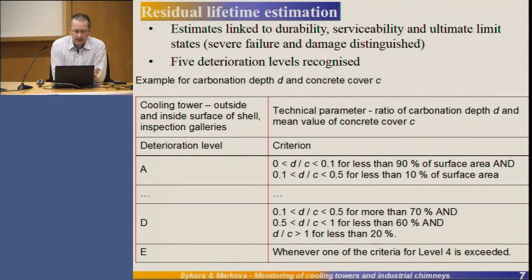This slide is just to attract your attention also to the assessment or evaluation of the data, because we are dealing with structures with large surfaces, and that's why criteria for classifying or for decision making about structures need to take into account spatial variability of phenomena. This table indicates how the relationship between carbonation depth and concrete cover is assessed for a spatial structure. We need some threshold value for, let's say, the difference between carbonation depth and concrete cover, but we also need to identify the extent of area for which this value is acceptable.